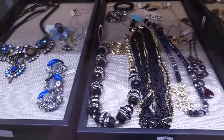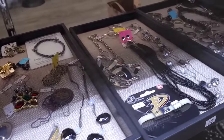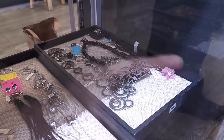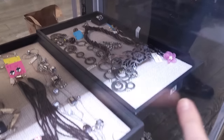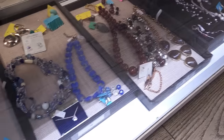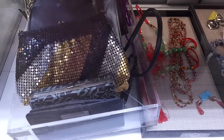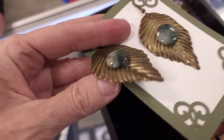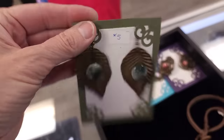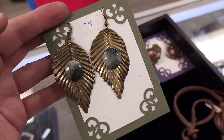Let's peek down here. Oh, that pretty carved shell. I think I'll take a closer look at that one. They're quite busy at the checkout. It could take a minute. They are real stones. I like those. I think I'm going to get those.